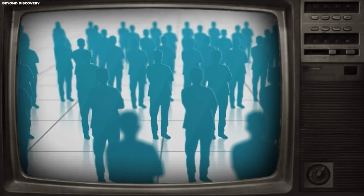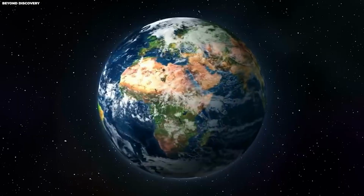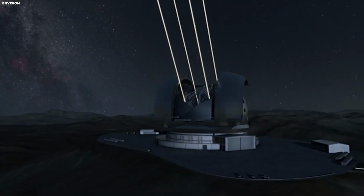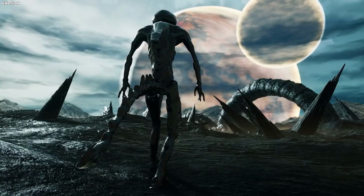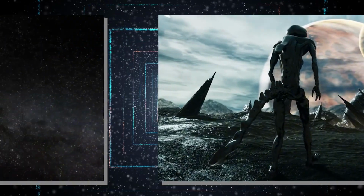This realization might change how we see ourselves and our responsibilities as a species, both to our planet and to the technology we create. It is a lot to think about, but it could push humanity in exciting new directions. And not just that, we might also be looking at some threats. How can we prepare ourselves if an alien race does exist just some light-years away?